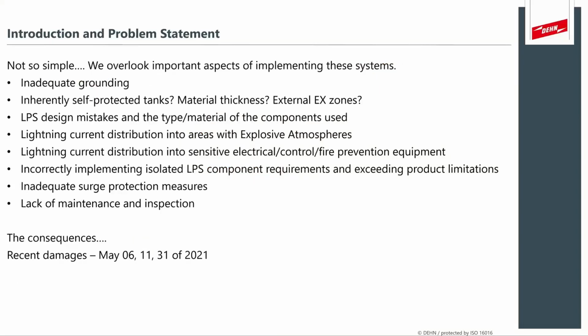But it's not always that simple. We overlook a few important aspects sometimes when we implement these systems. For instance, if we look at a bonded system, we sometimes overlook the fact that it places a higher importance on the grounding system, as we have metal parts of the structure that are now going to be subjected to lightning current or partial lightning current injection, and we have to make sure that we have a very solid equipotential bonding scheme for bonding metal pipes, incoming services, and all those things. The next point is sometimes we get confused about the inherent property of tanks being inherently self-protective.